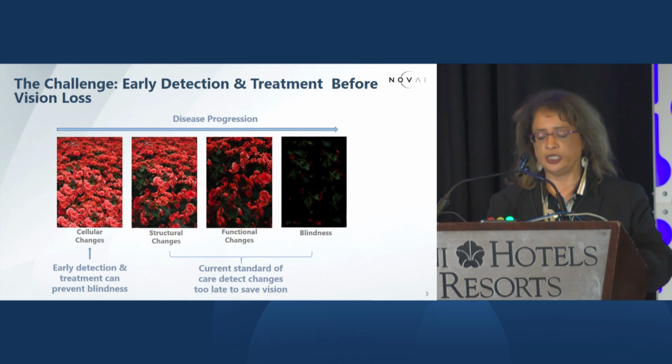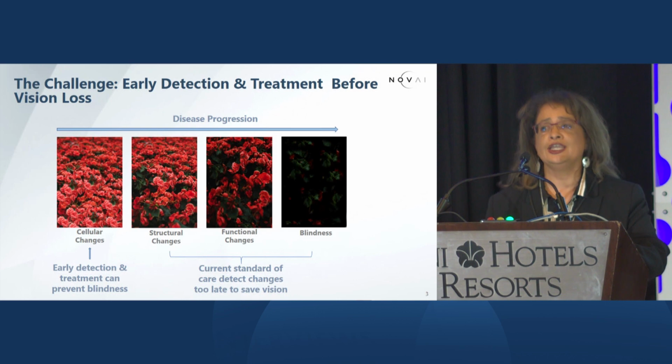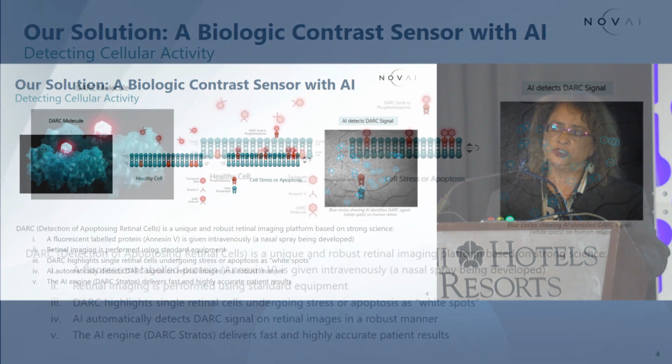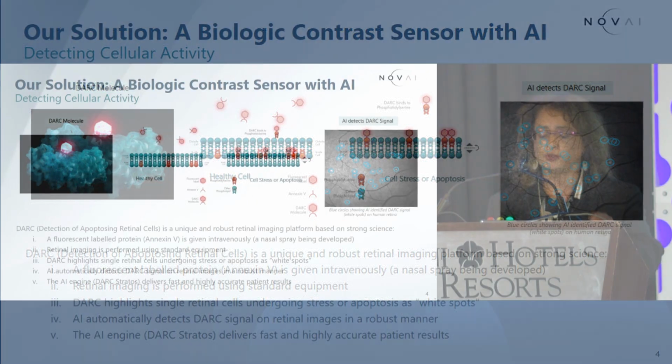So I'm thinking here, for example, of functional changes, the visual field in glaucoma, OCTs before that. But ideally, you want to try and get those patients before any vision loss has occurred. So this is our solution. It's the DARC molecule, which is an annexin which has a fluorescent tag on it, and it identifies cell membranes that have been disorganized because the cell is either stressed or going into apoptosis.